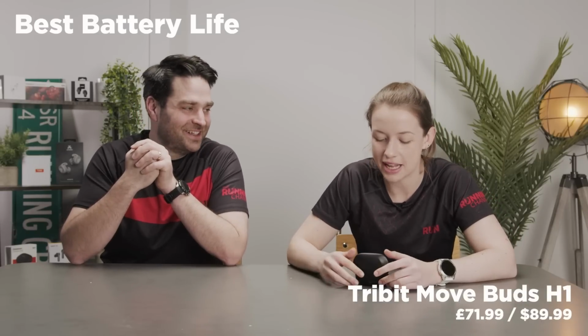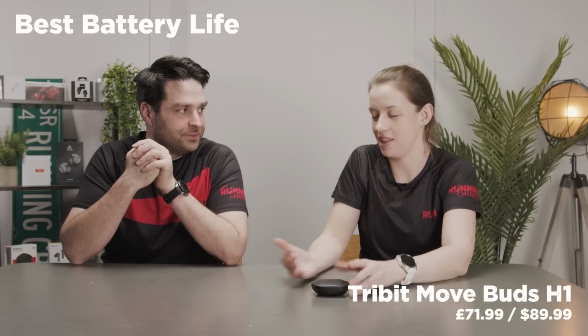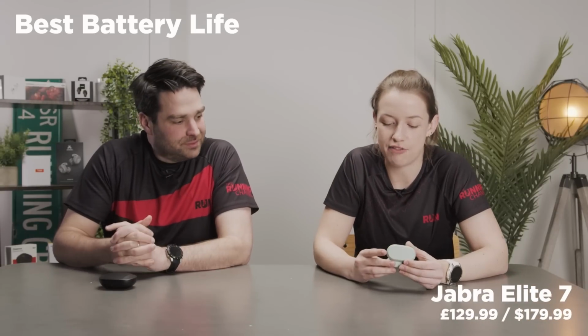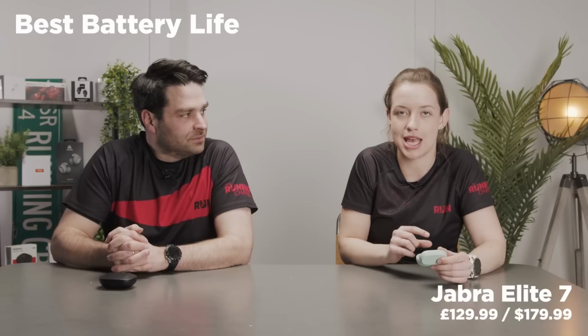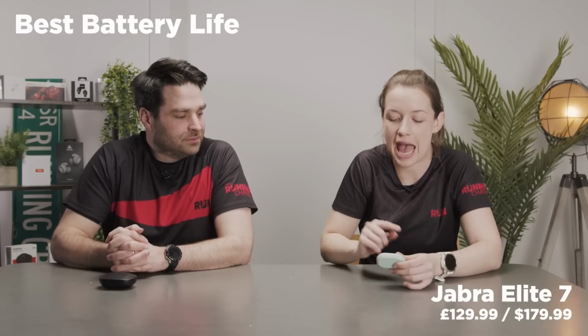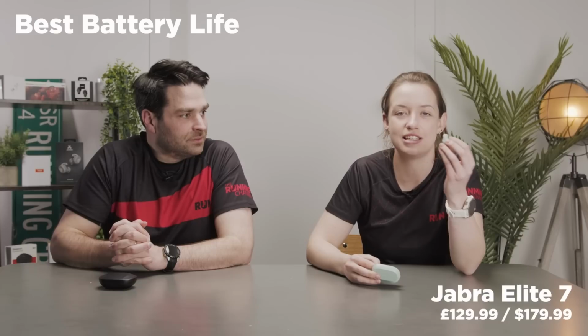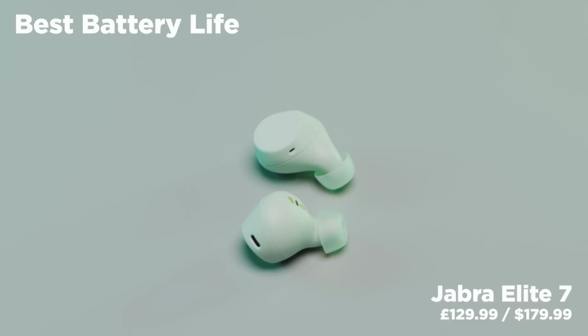Yeah, but that battery life is going to be hard to beat, and it's not beaten by the next one that we've chosen. Thank you, Jess. This is the Jabra Elite 7, which we wanted to include in this category because for how small it is, it has so much battery. So you get 8 hours from a single charge, which for something so tiny is incredible. And then from the case, you get a further 30 hours, which is very, very good.